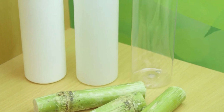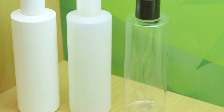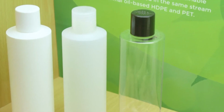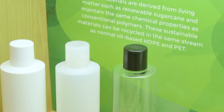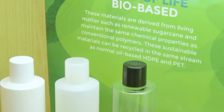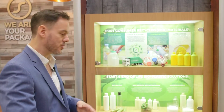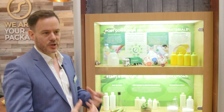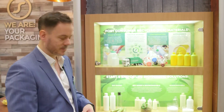Then we move on to the bioplastic side of things, and this is probably one of the hardest areas for people to understand. Bioplastics tend to deal with two ends of the spectrum. We're either talking about start of life or end of life. So when we're talking about start of life, we're talking about those products that are manufactured sustainably, whether it's from starches or sugar canes and so on and so forth. So taking those raw materials, those raw chemicals from a sustainable element and turning them into base polymers that can then be turned into plastics.